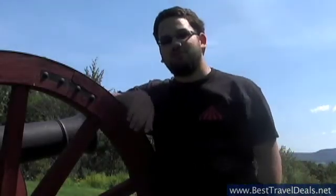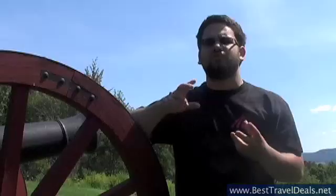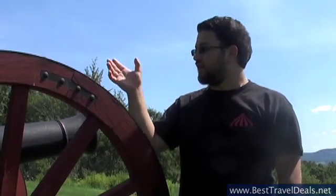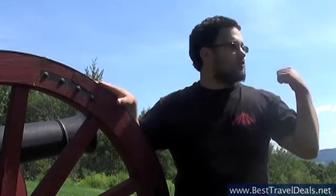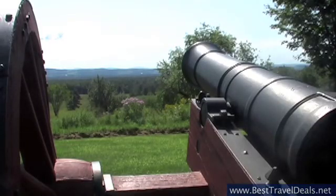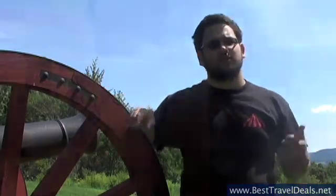So here we are at Saratoga Battlefield. This is where the turning point of the American Revolution took place, where America won its first real victory during the war. As you can see, they actually have real replicas of the cannons that were used during wartime. And over in the pastures back there, they have other cannons and a monument to Mr. Benedict Arnold. We'll go check that out later.